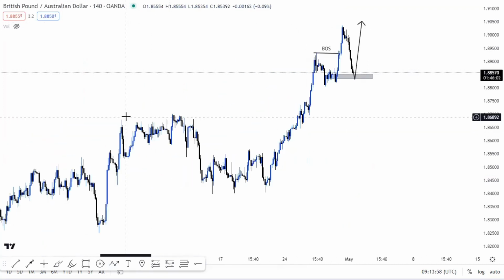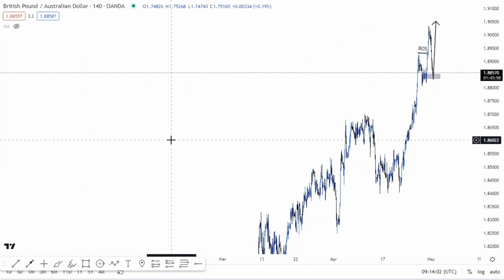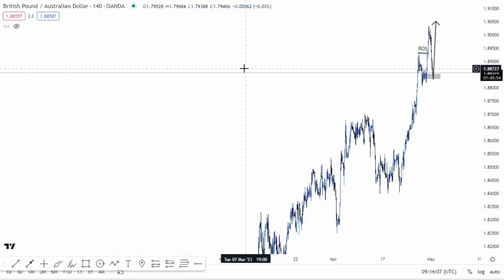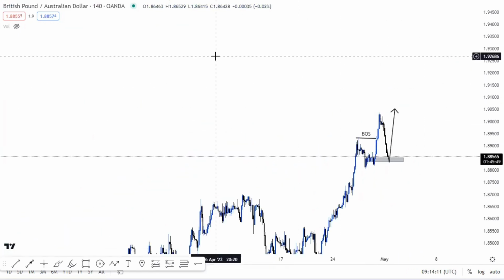First we are just going to go up to the weekly. Let's just go to the weekly time frame. Just give me a second. So we're just going to start from the weekly time frame.